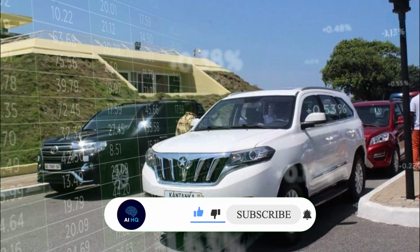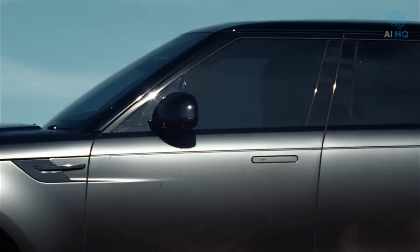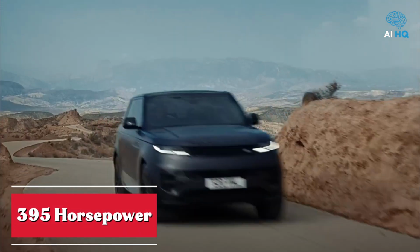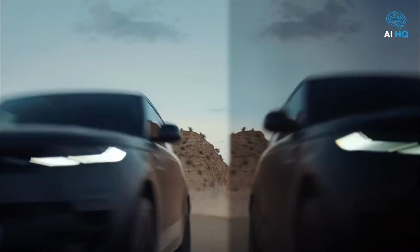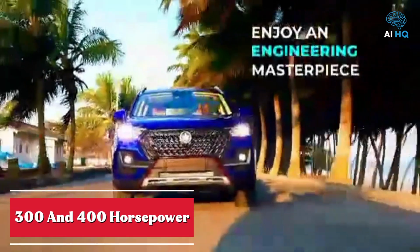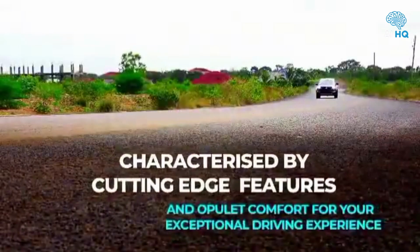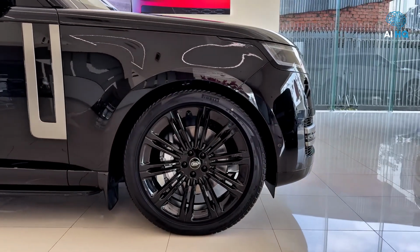The real competition begins under the hood. The latest Range Rover models come equipped with a 3.0-litre turbocharged inline-6 mild hybrid engine, delivering 395 horsepower and 406 pound-feet of torque. This powerhouse is paired with an 8-speed automatic transmission and a sophisticated all-wheel drive system. In contrast, the Kantanka Onantefo offers a 3.0-litre turbocharged V6 engine or an optional V8 variant, producing between 300 and 400 horsepower depending on configuration. Like the Range Rover, it uses an 8-speed automatic transmission and full-time all-wheel drive, but its tuning is aimed more at durability than refinement. Both vehicles offer strong engine performance, although the Range Rover's hybrid system gives it an edge in fuel efficiency and environmental standards.